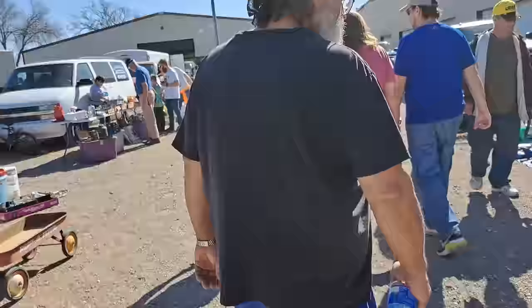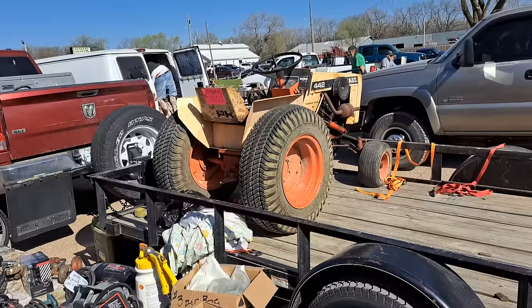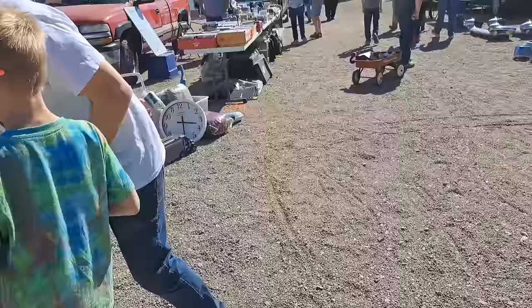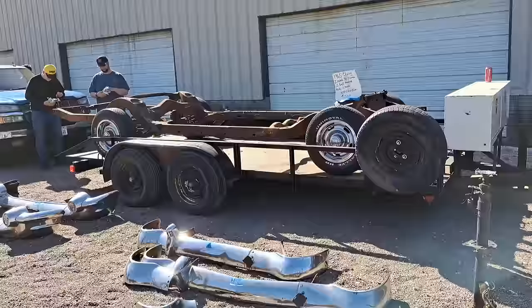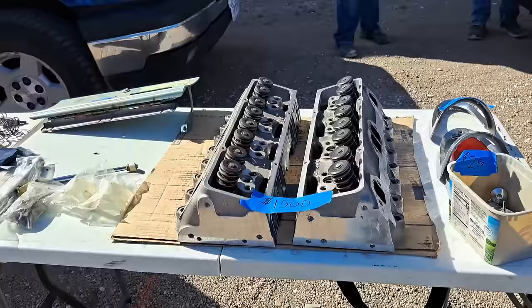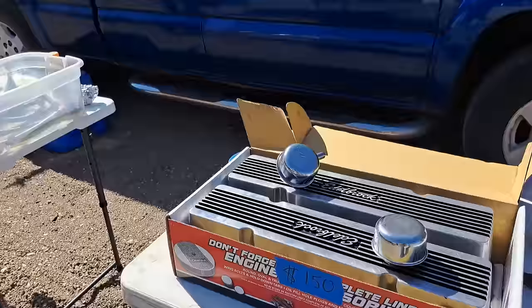Yeah. Kind of a cool lawn tractor over here. The Case 442, $500. Lots of miscellaneous stuff. Here's a, well, it's a '65 Chevy Impala chassis for $1,000. There's some '55 to '57 stuff here, bumpers. Aluminum cylinder heads there, $1,500.